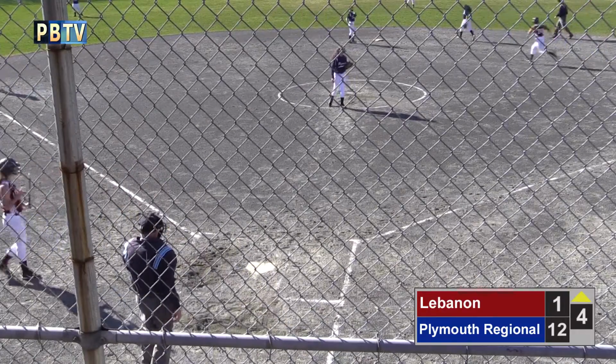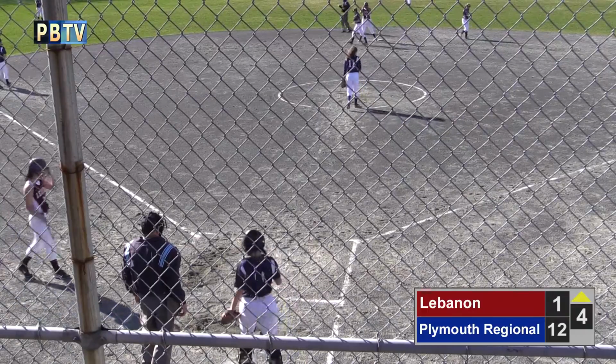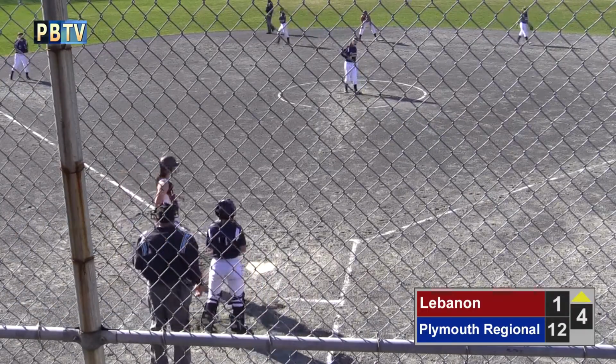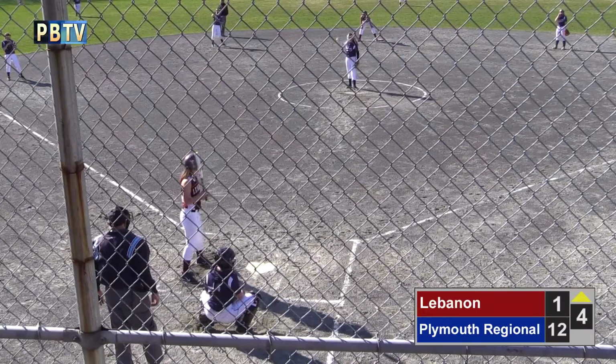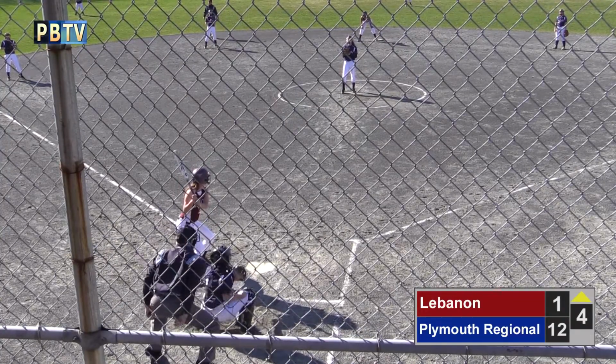Rough pitch there as the runner will get to second off the wild pitch. So we got the first ball thrown by Rachel. I'm the ultimate jinx, Will. Yep, you are the ultimate jinx.